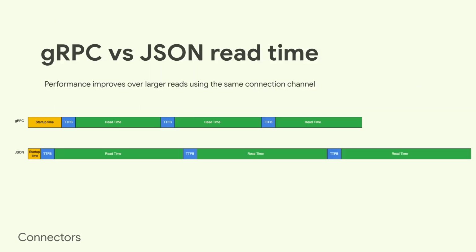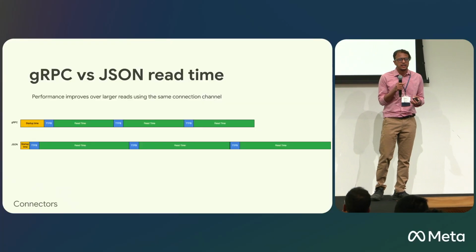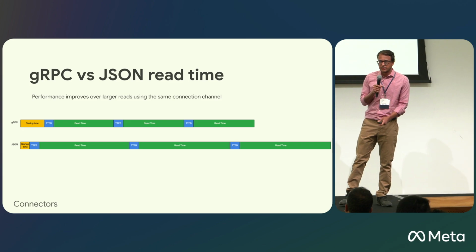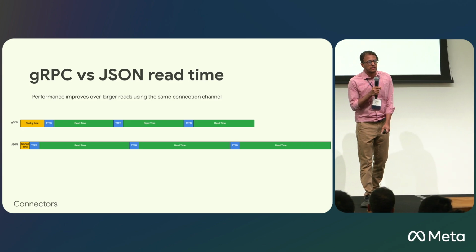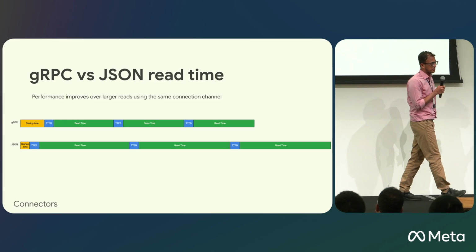As you can see here, if we use the typical JSON APIs, though the initial startup time is less, the time for subsequent reads is way higher than the gRPC ones. With gRPC APIs, if you use it for long-range reads, it gives you substantial performance improvements. On our C++-based connector, we saw a 50% reduction in P50 latencies with this gRPC-based connector.